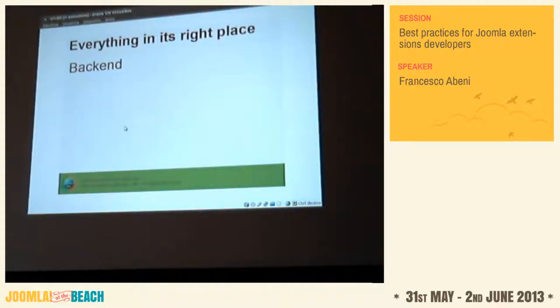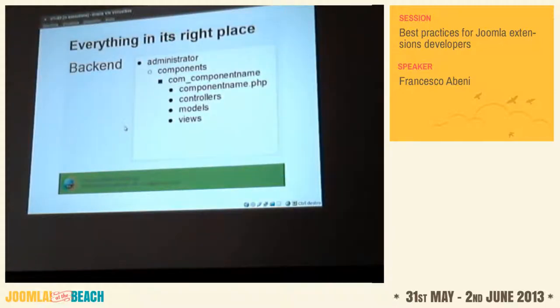Okay, there's a backend and a frontend in the major part of the components. This is the basic structure of a Joomla component, and unless you are not using MVC, which should never happen, you don't have much choice about it. You should really use this basic structure.